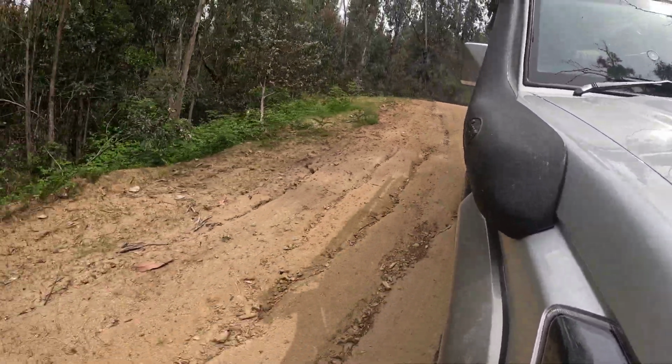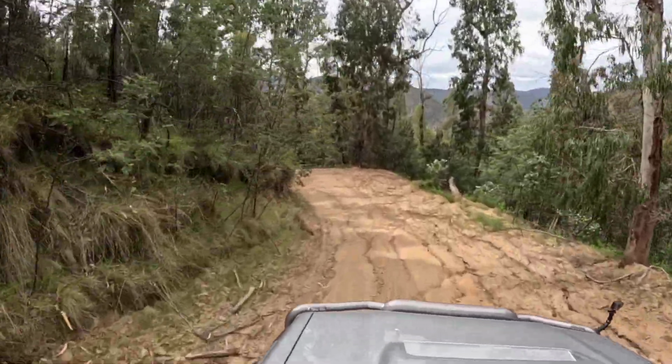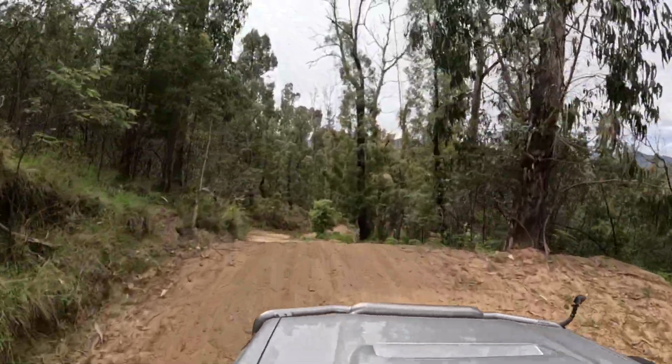Again, certainly not the case right now. It's very hard packed and being graded, but a few good rainstorms and they will certainly develop and get a lot larger.